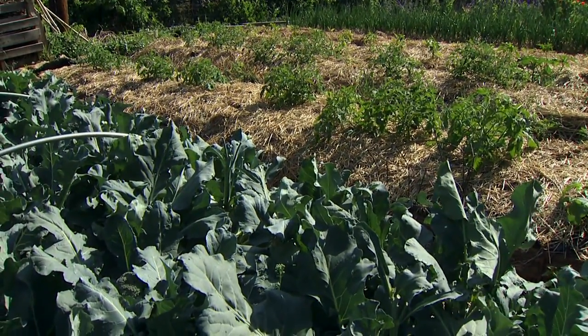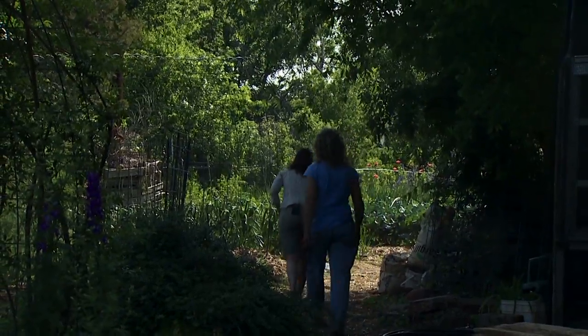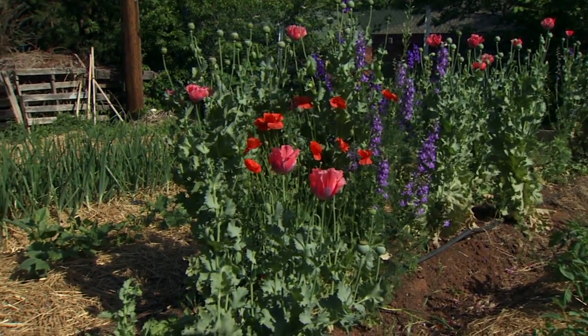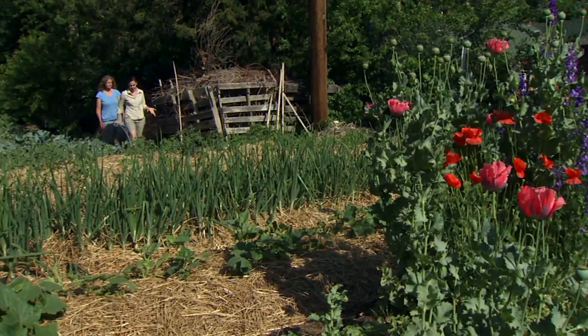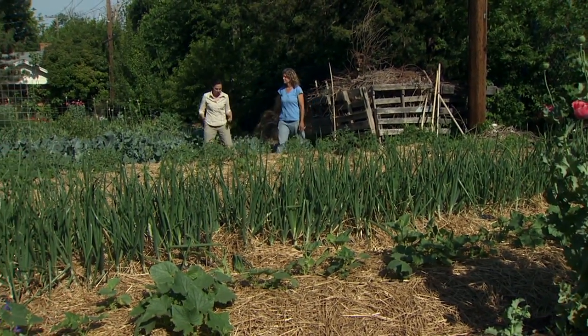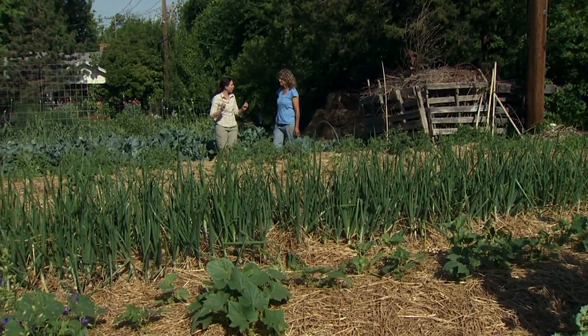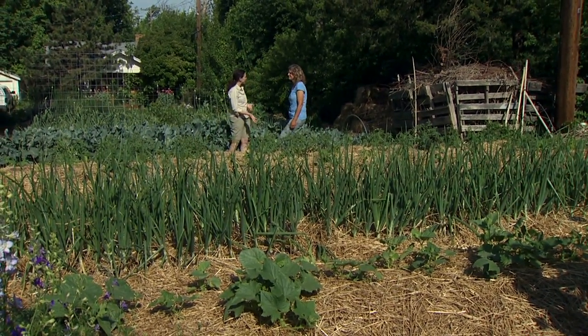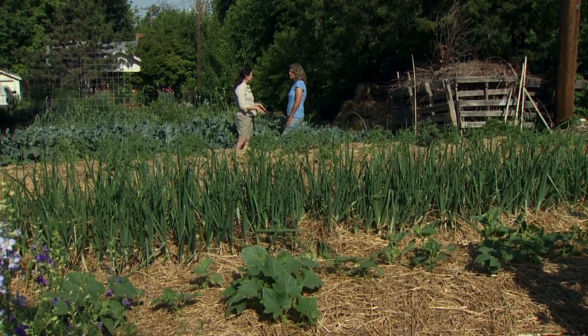Well, let's go up into the gardens and take a look. And just as a reminder for our viewers, CSA stands for Community Supported Agriculture. I find the beauty of that system is that the customers really get to know where their food's coming from, and obviously who's growing it and how it's produced.